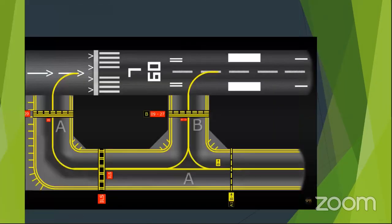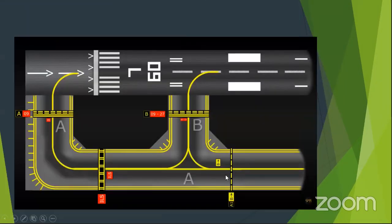So here we have an example where we have a hold chart line, which is given as Alpha 1, and it's basically telling you that Alpha 1 is where you are. That's the name of the location, and you have the designator, which is Bravo. This is telling you that Bravo is to your right. And up here is where we have the ILS hold chart.